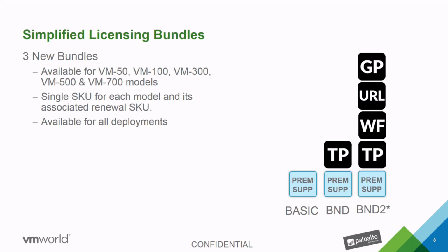The key thing to note here is these bundles are completely agnostic to your deployment scenarios. For example, you have public cloud deployments, private cloud deployments, and remote office deployments. These licenses are completely portable across all these environments. So that's one key thing to note. The other thing to note is there is only a single authentication token tied to these bundles. So for example, if you buy 20 instances, you'll still get only one single authentication token, which you can leverage to deploy these instances.